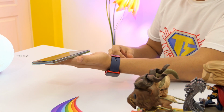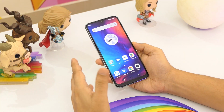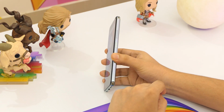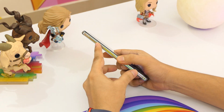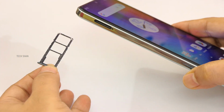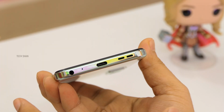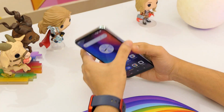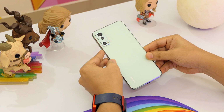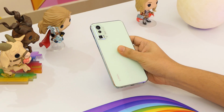Not too heavy, but given its large battery, you do feel a little bit of weight. Front, you have the 6.5 inches display with an 8 megapixel selfie camera. To the right, volume buttons and the fingerprint sensor. Left, the SIM tray. It can take in dual 4G SIM plus one microSD card for storage expansion. Bottom, you have the speaker, Type-C port, primary mic and the 3.5mm audio slot. Top, nothing. Back is where the camera module is. Overall, design-wise, definitely impressive. Though it's not a compact phone, I personally like it.